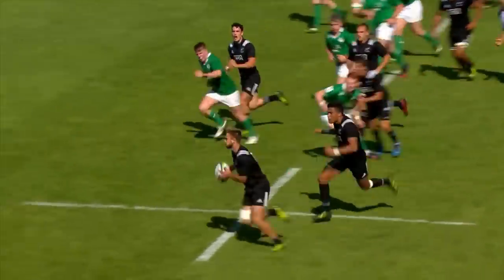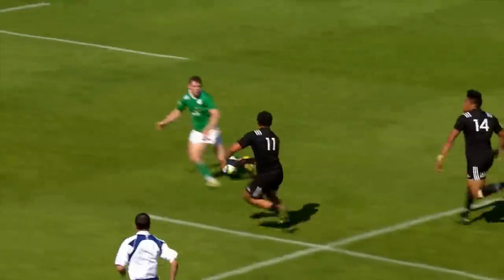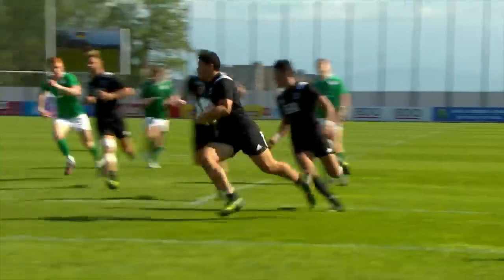It's not the finish, though. It's how he started it. Here with 13 players on the pitch. Oh, there's a chance to go wide as well. Oh, beautiful shot at the outside. Caleb Clarke has got a hat-trick.